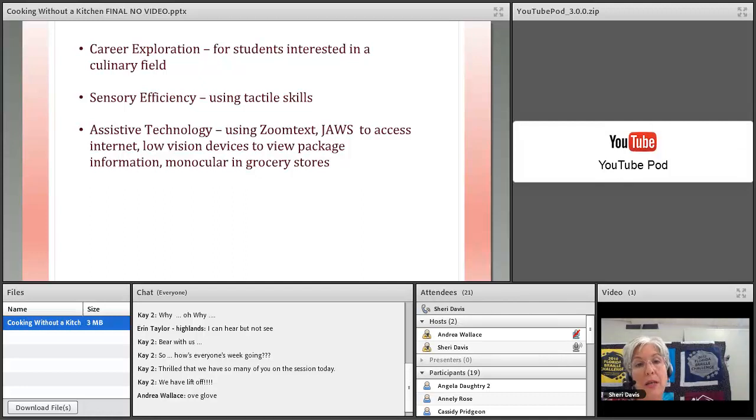Sensory efficiency, okay, using our tactile skills and vision to use all the tools that we're going to share later on today to be able to complete a recipe, use all different kinds of appliances. And then assistive technology, we use ZoomText in the class, JAWS, and then an iPad, the VoiceOver on iPad to access the directions for me or to find recipes and so on.